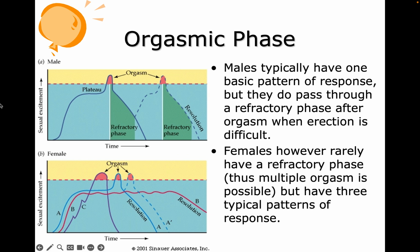Females, however, rarely have a refractory phase, thus multiple orgasms are possible, but have three typical patterns of response. This is the female pattern of response, and as you can see, there are three of them, A, B, and C. One has a very sharp and prolonged orgasm. The other has a shorter orgasm period, and one has no orgasm at all.